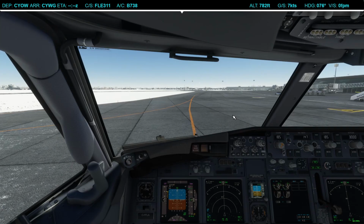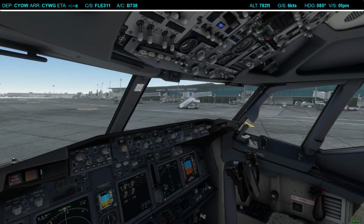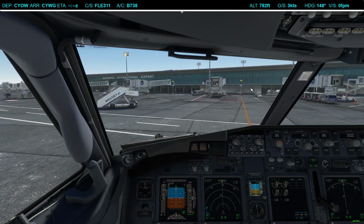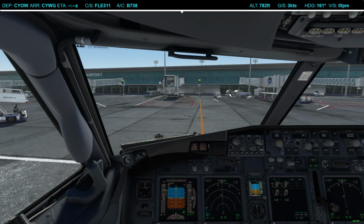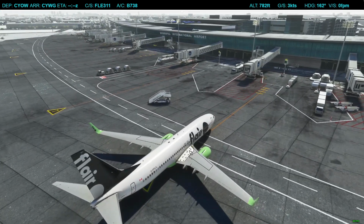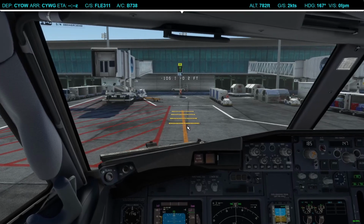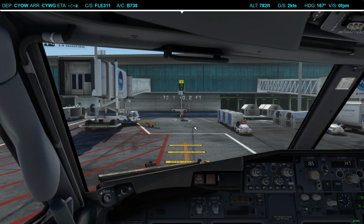Taxi light coming off. Go ahead. Taxi this in. All of the sim add-on airports have the guidance for the gate, which is pretty cool. Every single one of his airports has that. I like that. We're a little off center there. I'll go ahead and kick it over. And we're going to follow the GSX marshaller.